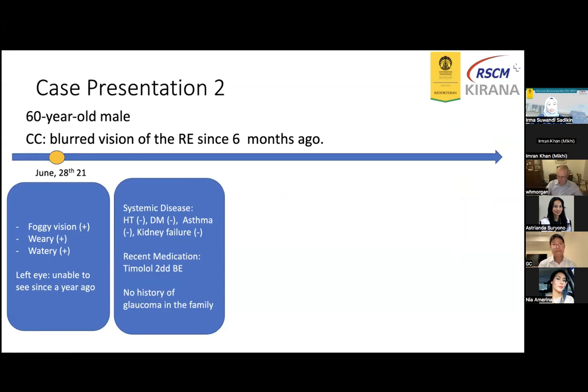A 60-year-old man had blurred vision in his right eye for 6 months. The complaint was accompanied by foggy vision, weary feelings, and watery eyes. Since a year ago, the left eye was also unable to see. There was no history of systemic diseases. The recent medication that he had was Tylenol 2 times a day for both eyes.